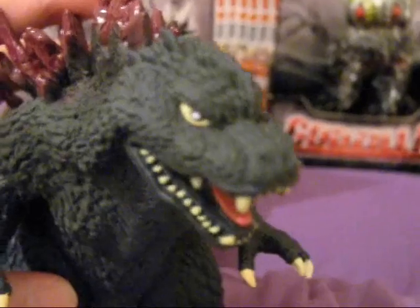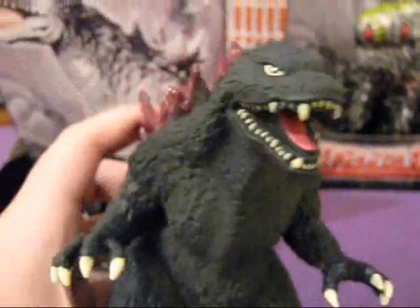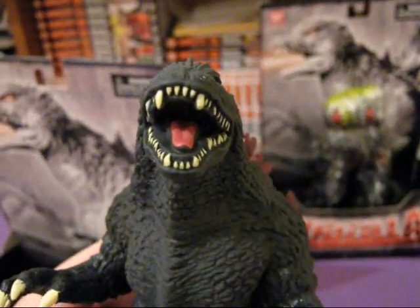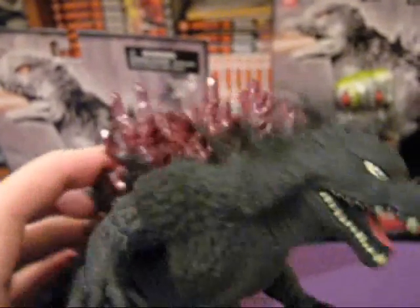I mean, his face is gorgeous. Just look at his face. He looks like he's snarling, ready to fight Orga. Beautiful. The detail on the mouth is really well done as well, as you can see. Nothing but praise for this figurine.